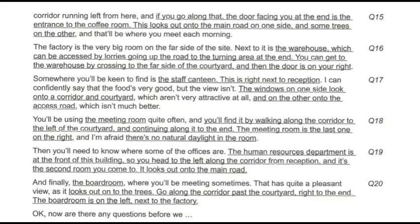Next to it is the warehouse, which can be accessed by lorries going up the road to the turning area at the end. You can get to the warehouse by crossing to the far side of the courtyard, and then the door is on your right.